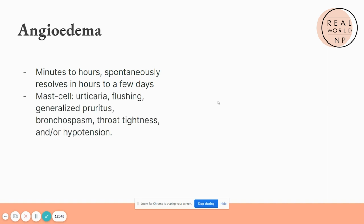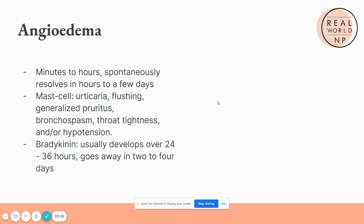There's two different kinds. There's mast cell, the typical angioedema that you think of, which causes urticaria, flushing, generalized itching, bronchospasm, throat tightness, and or hypotension. But there's also bradykinin associated angioedema, and that's a slower developing angioedema, facial swelling that develops over 24 to 36 hours and then can go away in about 2 to 4 days.